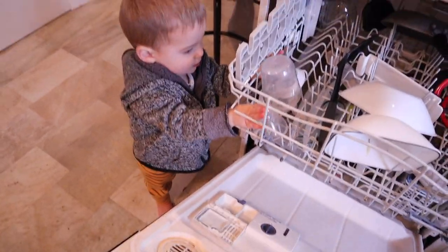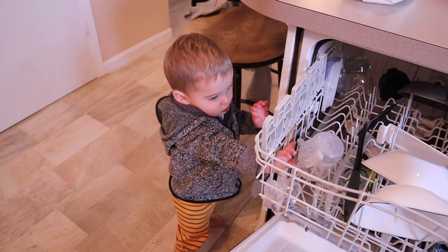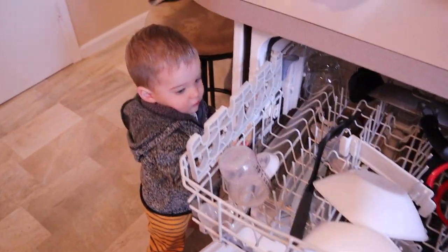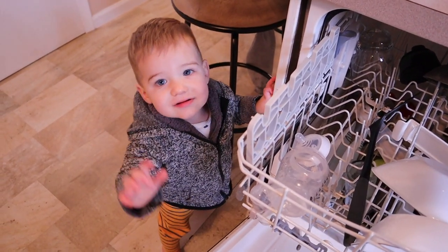Are you gonna help me unload the dishwasher? He is obsessed, you guys. All he wants is milk out of his bottle constantly. As soon as he sees bottles, he's like, give it. I want the milk. I want the milk. No, you cannot have it, you've had your milk already. No more. Yeah, you can't have it.